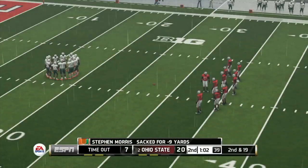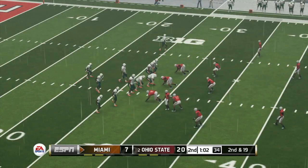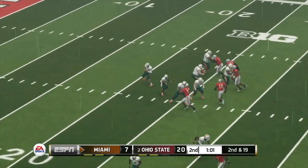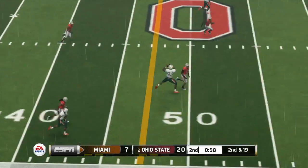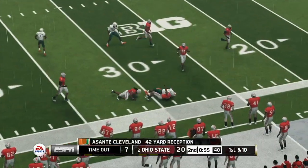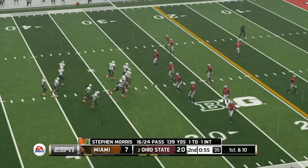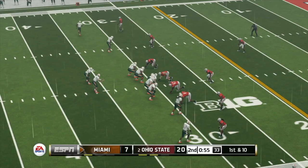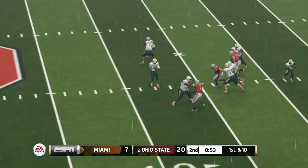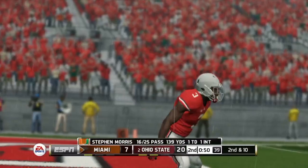The Hurricanes will use their first timeout of the half. Zips it to the tight end. Tackle around the 30-yard line. Miami's going to have to use their second timeout of the half. So let's see how the defense responds now. It's first down and 10. Going for it all to the end zone. No, incomplete.